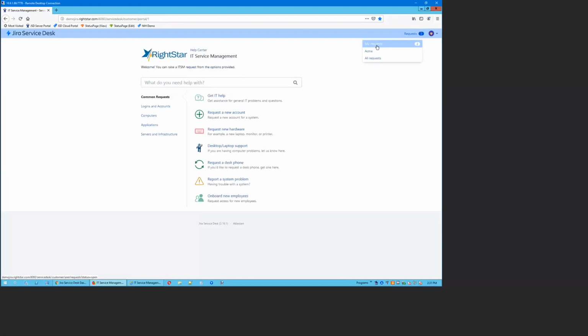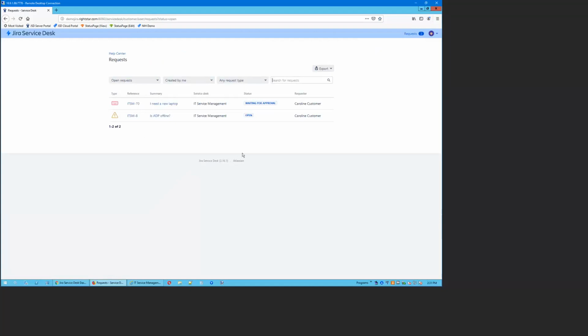So Patsy can see anything that she's submitted here, or anything shared with her organization, or if you enable it, anything shared directly with her by email address or username. And all these will get her down to a list of previously submitted requests that she can review. And she can search by status, or who created it, or a particular request type maybe, or a keyword. So maybe she wants to search for that laptop request.